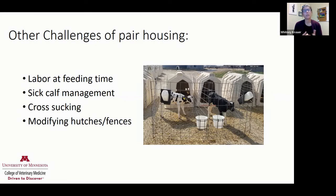Sick calf management. So what do we do when a calf in a pair gets sick? This is an option. This is just a picture of a calf on the left that was being treated for scours, and we essentially just separate those calves. From a social standpoint that might not be the best thing to do, but for sure we'll be able to treat that calf. We'll be able to watch that calf a little more closely, and make sure she's getting the milk that she is allocated and any treatments that she's getting. So that's one option there.